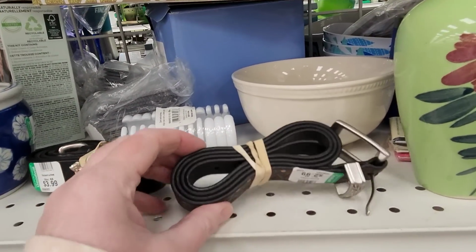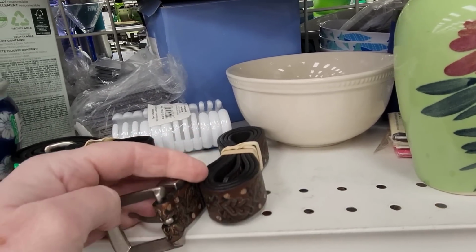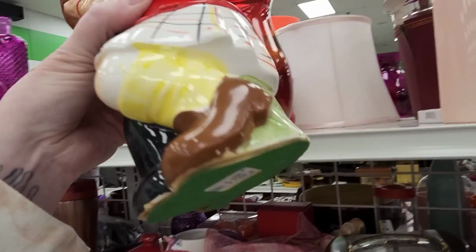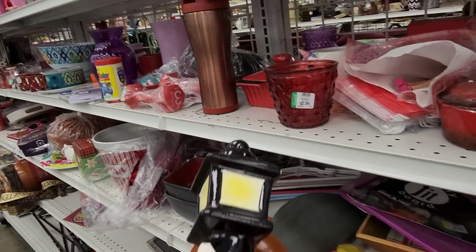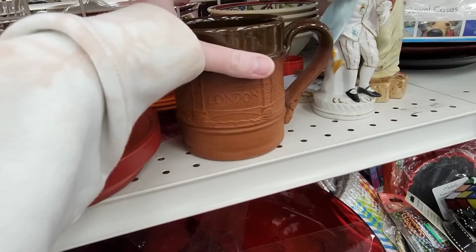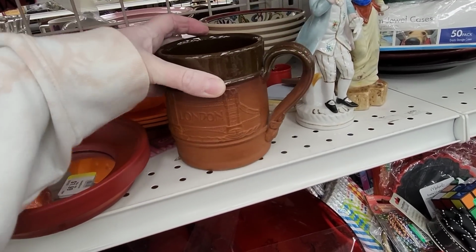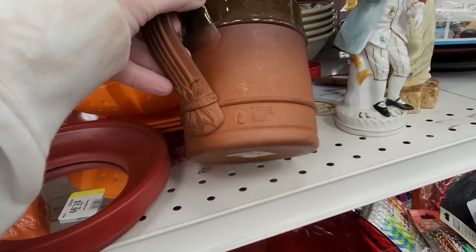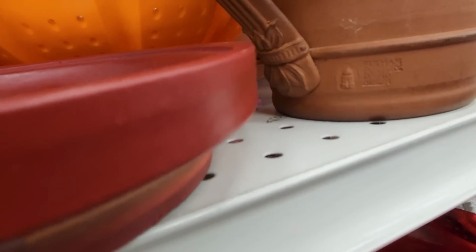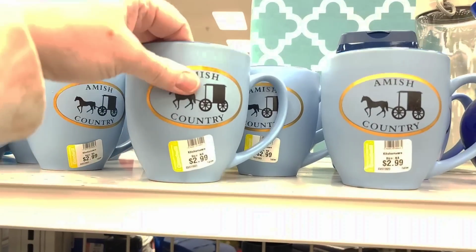And let's see. Oh, they had some belts on the shelf. This was really pretty. I did take the time to unwrap it, and I didn't feel like it was real leather. Bar utensil thing for $9.99. You put your bar things in here. It's a neat mug. What does that say? Made in England. Fulham something or other. It says Fulham Pottery, David Birch. So now the Amish country mugs are everywhere.